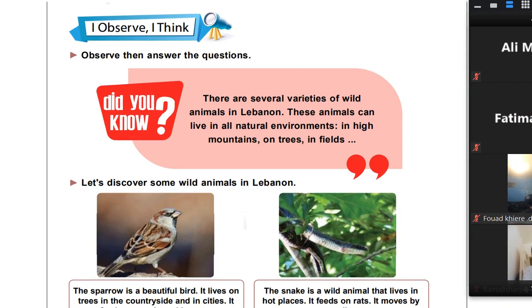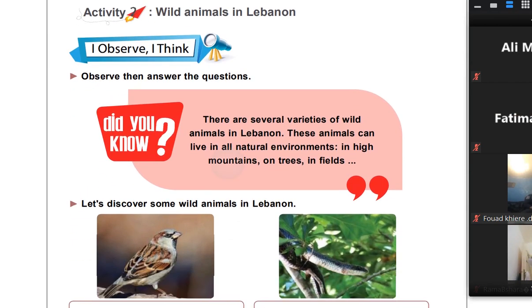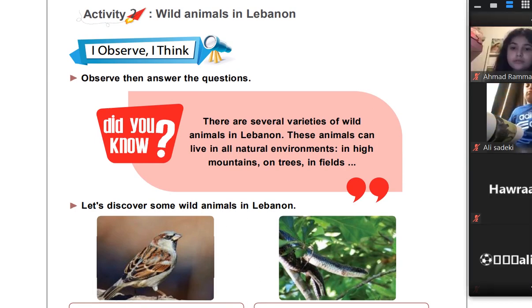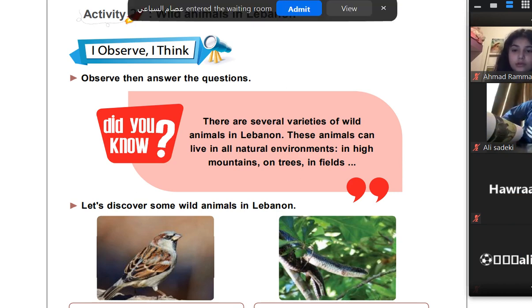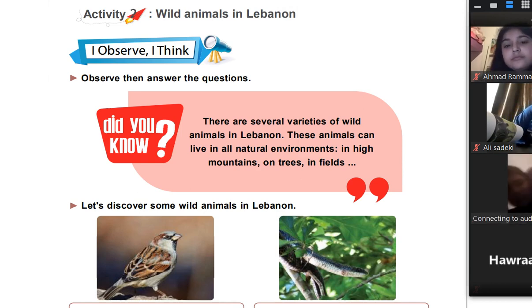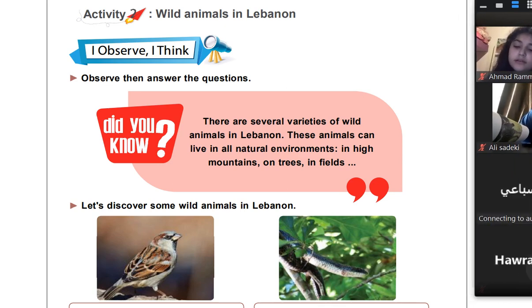In this session, we are going to move into a new activity about the wild animals in Lebanon. In the previous lesson, we mentioned that different kinds of animals can live in different habitats. For example, we can find birds, butterflies, ladybugs, horses, donkeys, snakes, snails, caterpillars, cows, cats, dogs, etc. These animals can live in different habitats.